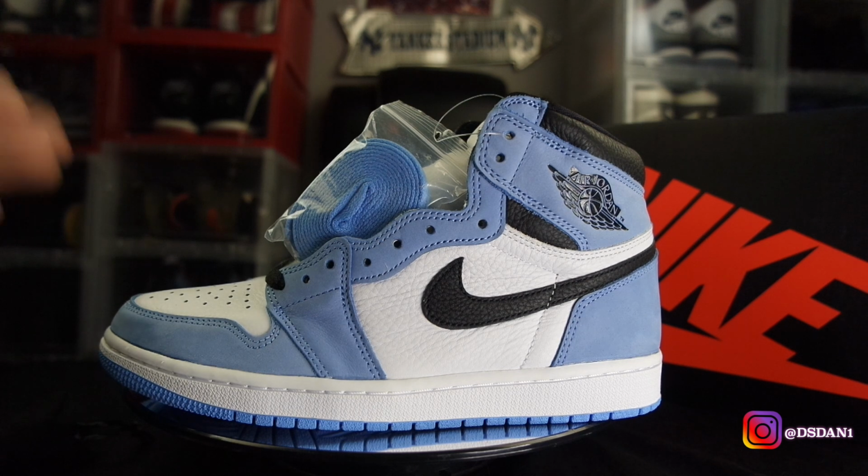Take a look. We got the Air Jordan 1 University Blues set to release March 6, 2021. Retail is going to be $170. I'm about to get into a detailed review and an on feet, so stay tuned for the on feet.